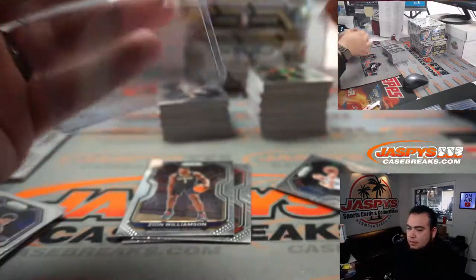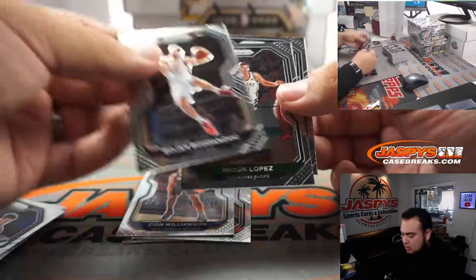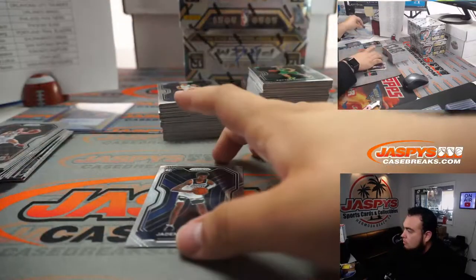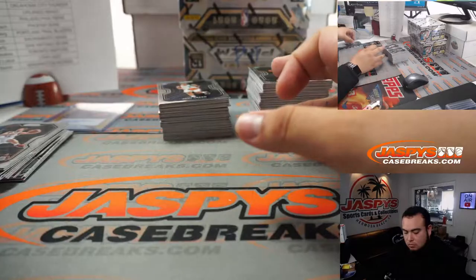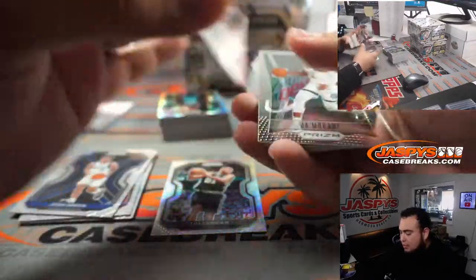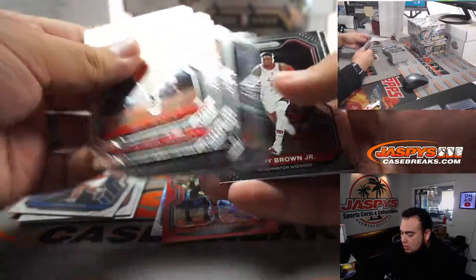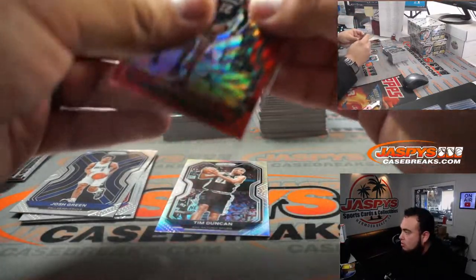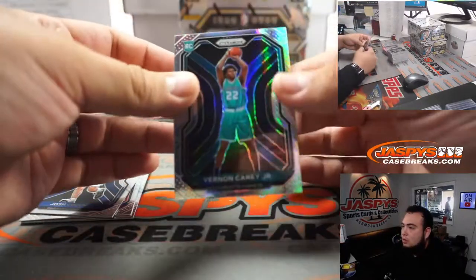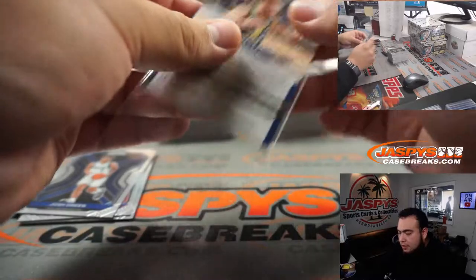Look at that, man. Very, very nice hit. Gold. Josh Green, Tim Duncan Silver, Cam Reddish, Ja Morant Retro, Flashback, Vernon Carey Jr., Domantas Sabonis to /99 for the Indiana Pacers.